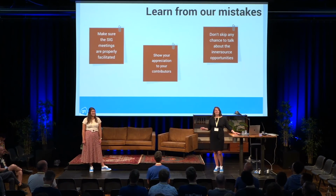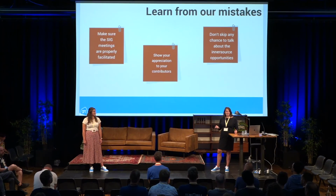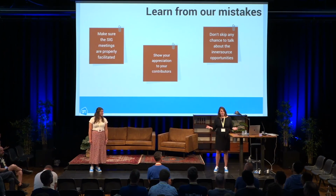And the third lesson is that you shouldn't skip any chance to talk about this inner source model within your organization, because every person you miss venting this to and making him or her aware of the existence of these vertical SIGs might be missing out on a great contribution. So that's it. Now you can go ahead, think of a great product and start inner sourcing it.